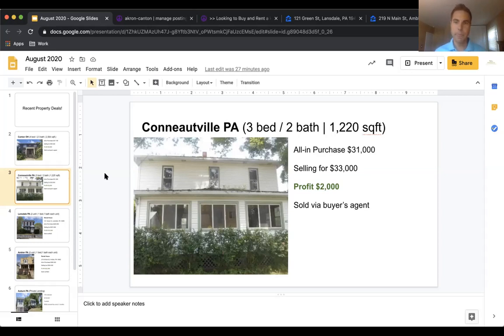And then from there, we had a ton of owner finance interest. However, there was too low of a down payment for us. It was almost like a rental, what people are offering. Ultimately we ended up listing with an agent as well on this one, and they essentially brought us a buyer at 33. So at the end of the day, all in purchase and holding costs, closing costs, all that is at 31. We're selling it for 33 with a net profit of $2K there.